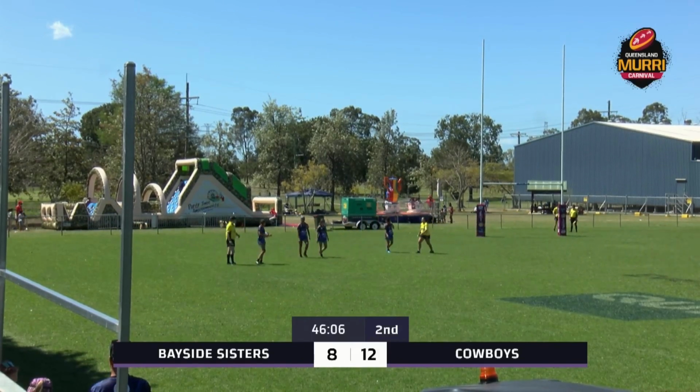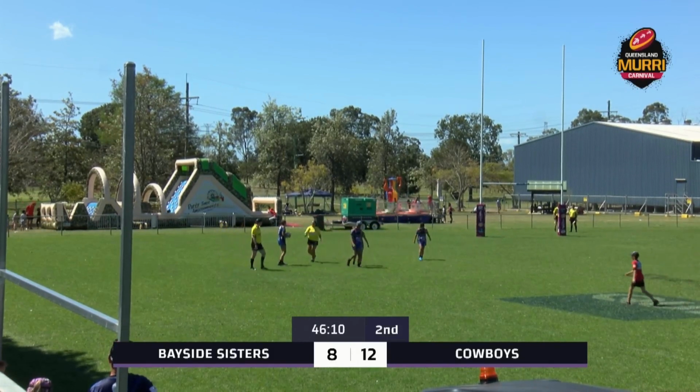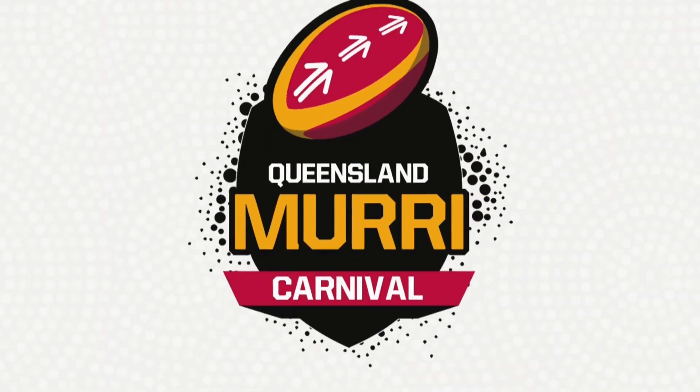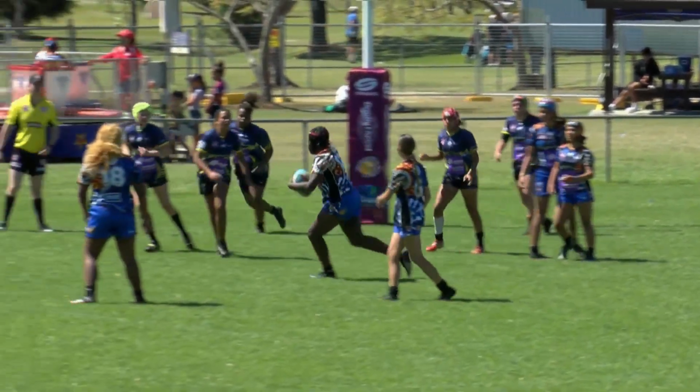Well, it all started from that incident on the side. They've been taken out in touch, so yeah, they never gave up, and look, the rewards are there, and they got the extra points. I tell you what, if she gets this, I know it's probably a difficult kick, but if she gets this, it's only 2 points in it.